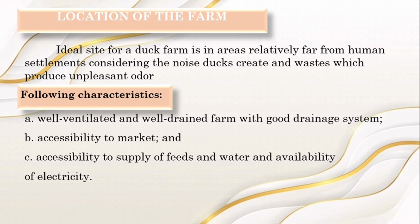And we have here the following characteristics. A. Well-ventilated and well-drained farm with good drainage system. So why is ventilation in a farm or poultry house that important? This is economically important since it reduces production and labor costs. Ventilation air removes excessive moisture, dust, and odors from the building and at the same time dilutes airborne disease organisms. Ventilation in a poultry house supplies fresh air that is essential to sustain life. It also helps reduce the extremes of temperature, humidity, and air contamination to tolerable limits for confined chickens. Improved ventilation systems have also made possible high-density populations of livestock and poultry in confinement, thus reducing the building cost per unit house.